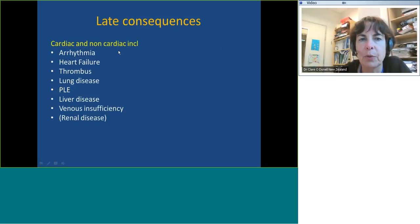There are a number of late consequences, and they include both heart and non-cardiac problems, and we've talked about some of these, including arrhythmia, heart failure, clot, lung disease, PLE, liver problems, and venous insufficiency. I haven't talked a lot about renal disease, and we don't have a lot of data on that, although a detailed renal assessment is part of this latest Australian-New Zealand study, so there will be some more work coming out on that in the fullness of time.